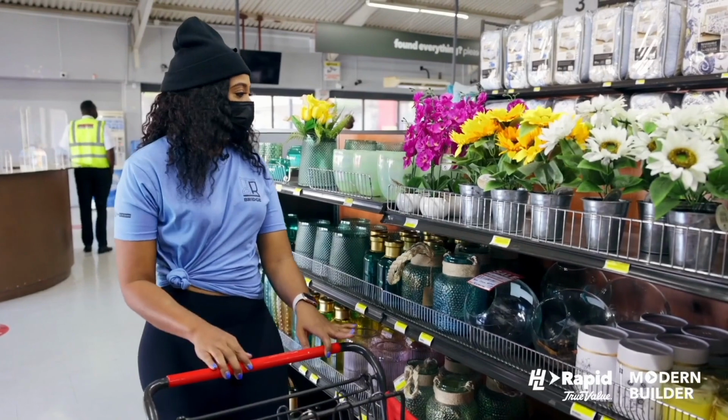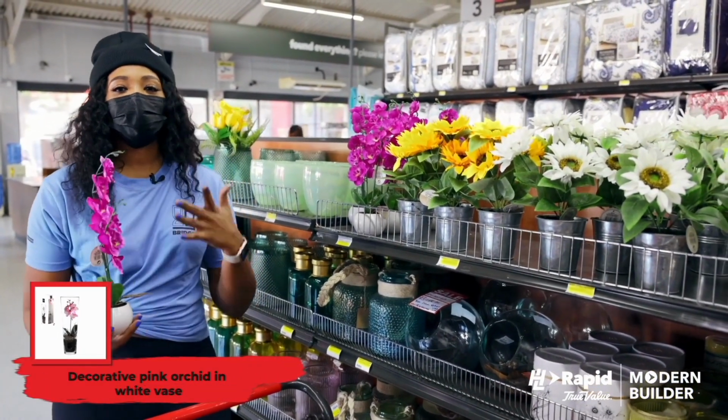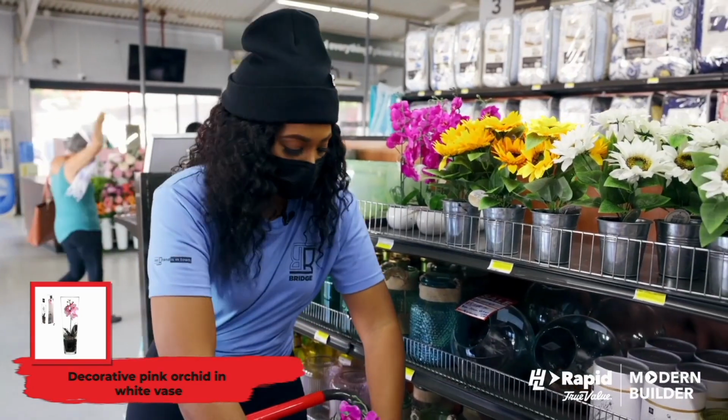All right, so I see here we have some orchids. Now, I don't know, some have plants at home, right? They're not really doing too well. So I think I'm gonna go with the fake ones for the room, all right? I'm gonna just grab two of these.